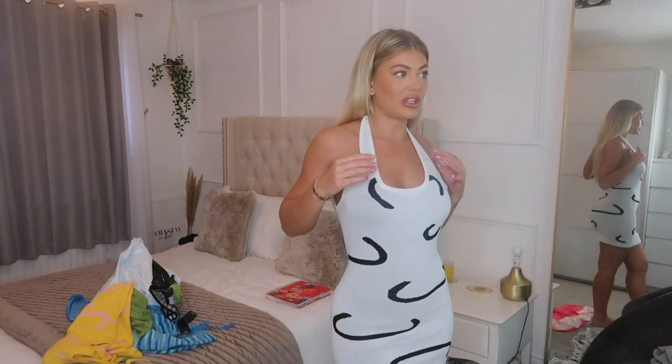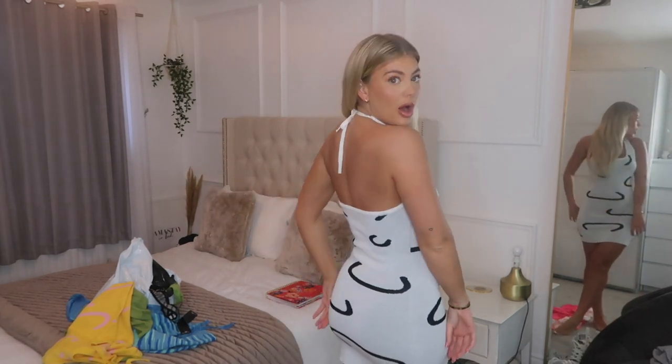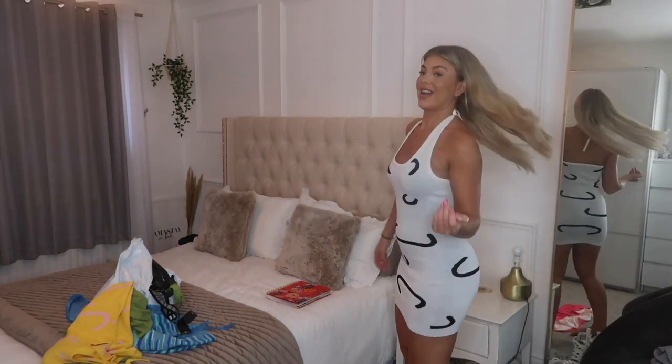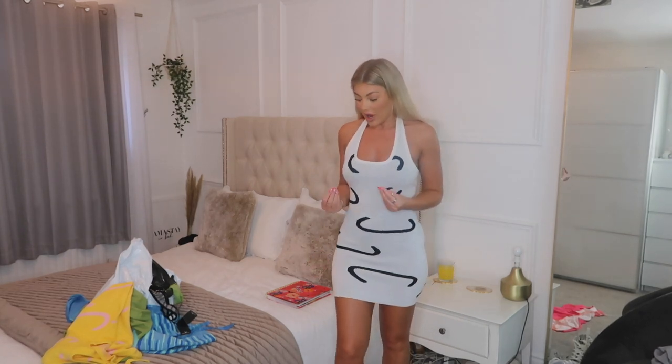First dress, guys, what do we think? It's this gorgeous thick knitted material. It's so nice and stretchy. It kind of hugs you in. You don't need a bra because it's rounding off your nipples. It's not see-through. It is a halter neck and it's just got a gorgeous low back. I am honestly obsessed with this. I am actually in love with it. It fits perfect. It is so stunning and I just can't deal.